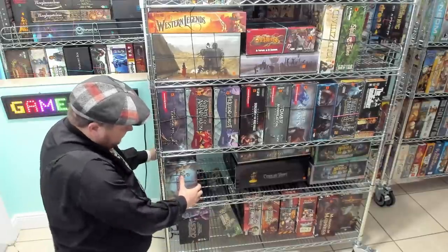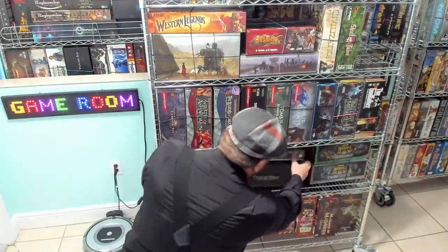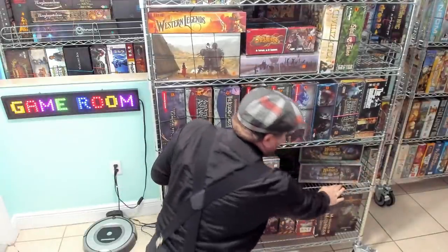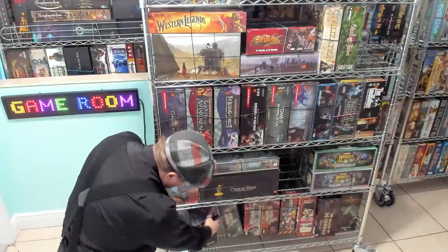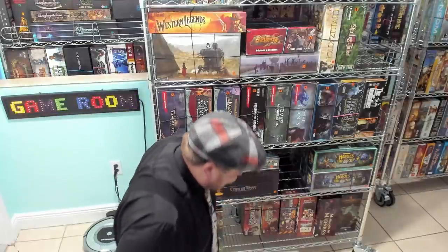All right, then we got Mystic Veil. That's actually not Ameritrash, but whatever. It's a big box. Cthulhu Wars and Fire and Axe. And then Heroes of Land, Air, and Sea. Another game no one really likes. What? Okay, see, that time I got a reaction. All right, Thunderstone Quest.